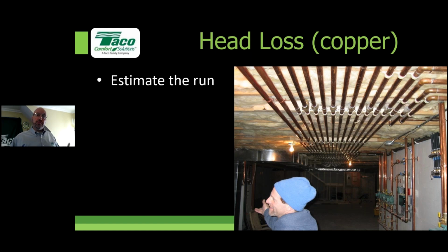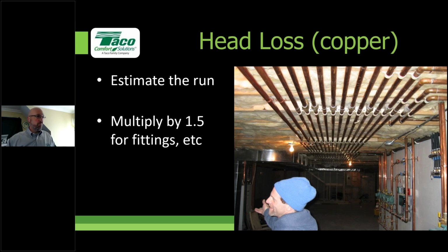And in order to figure out our head loss there, we're going to use a quick method today. And our quick method is going to give us a little bit of extra. It's going to be based upon the length of pipe. All right, so we want to estimate the run of tubing of pipe to get there from the mechanical room, from the circulator, measure how much it took to get there, as well as the baseboard itself, and then coming back. Then we multiply that by 1.5, which means we're not going to go through the house and count how many elbows are in there, or isolation valves might be in there, or a check valve.